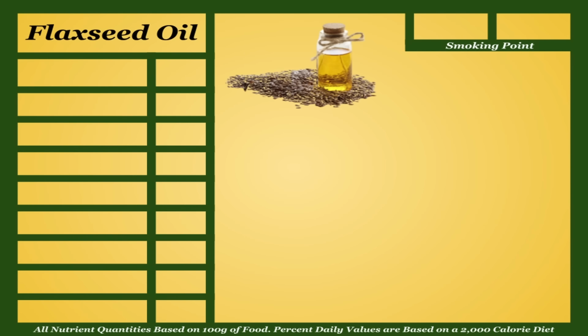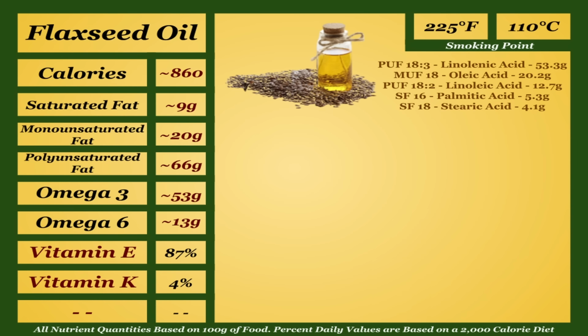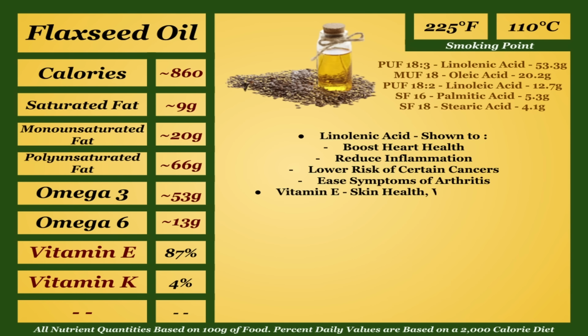Flaxseed oil is mainly made up of polyunsaturated fat, but does something really novel by having most of it being the omega-3 fatty acid, linolenic acid. And the main draw of flaxseed oil is that linolenic acid, which is shown to boost heart health, reduce inflammation, and lower risks of certain cancers while easing symptoms of arthritis. It's also a solid source of vitamin E, which is used for skin health and wound healing. Now, unfortunately, the main draw here, the omega-3s, does come with a couple caveats.